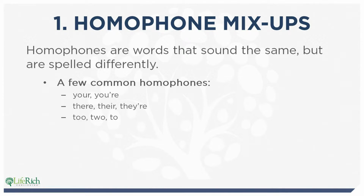To, too, and two. T-O-O means also. T-W-O is a number, and T-O is a preposition, adverb, or infinitive marker. Example, I gave the 2 hot dogs to Kyle, who came to the game too.